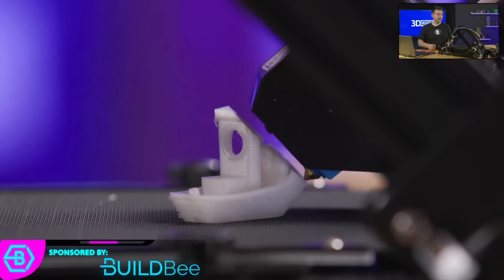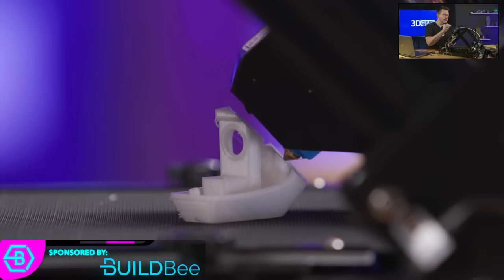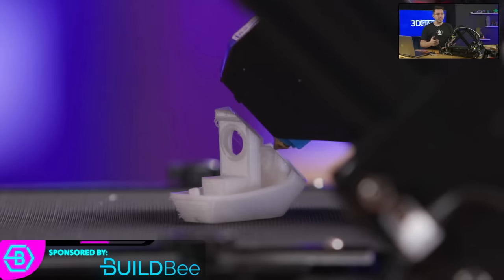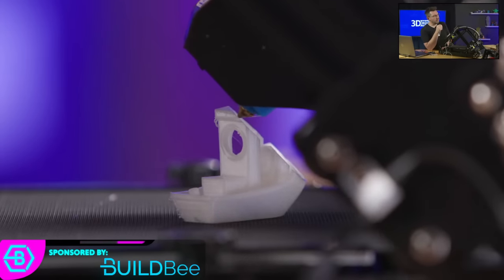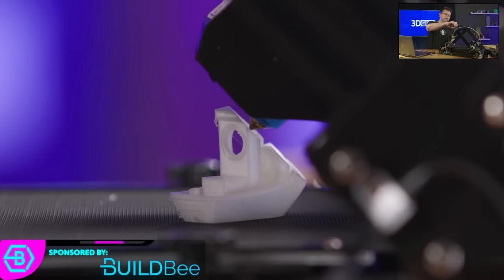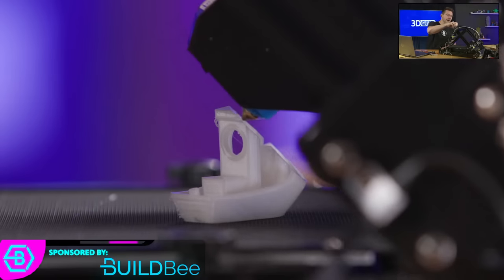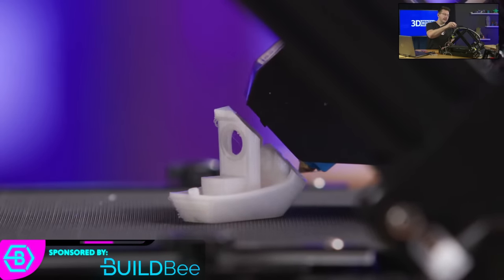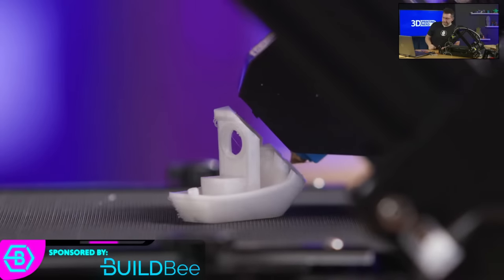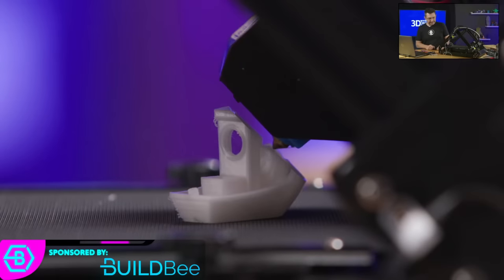Everybody says go faster. I'll tell you what. At this point, I'm going to up the nozzle to 210 just to give the PLA a little bit of extra heat since we are going to turn up the speed. I think that's fair. Oh, it won't let me go above 2.0 for speed. Aw, sad. Womp, womp. PLA back down. Dang it, I tried.